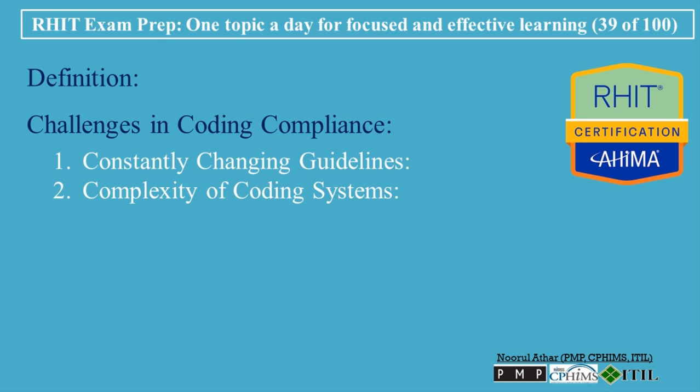2. Complexity of coding systems. Coding systems like ICD-10-CM and CPT can be complex, with thousands of codes to choose from. This complexity can lead to errors in code selection, especially in cases where multiple codes apply or coding guidelines are unclear.